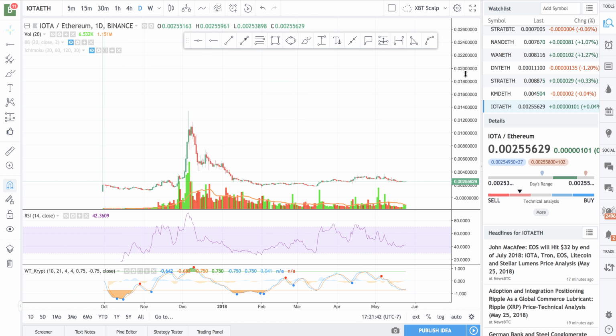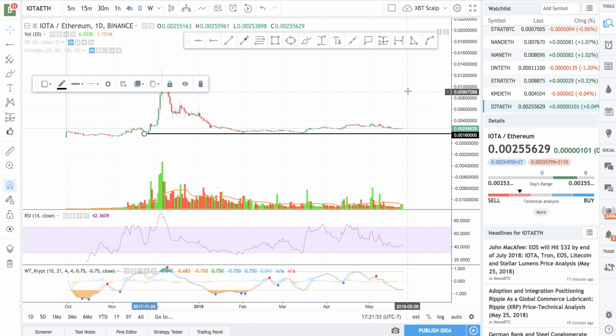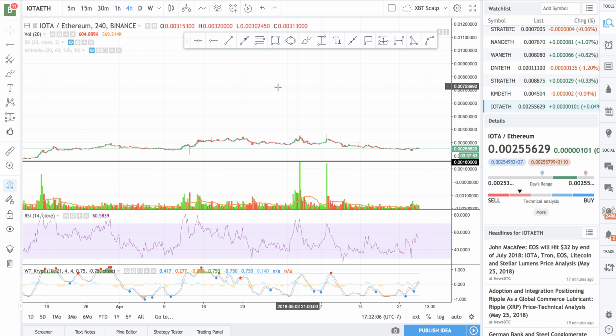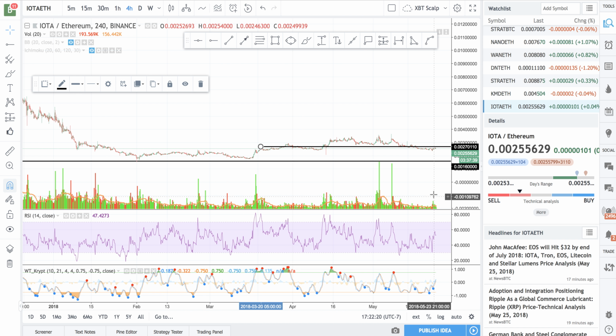IOTA. Let's take a look at IOTA. Like I said before, if we take a look at some of the previous lows on the daily, we're sitting right above support, right here at 160,000 sats, or 0.0016 Ethereum. You can also see right here, if we go in on a different time frame, the 4 hour, previous support here. You can see it as well as resistance here. So as you can see, we're sitting right under that support, and in this range right here, pretty good range to accumulate.